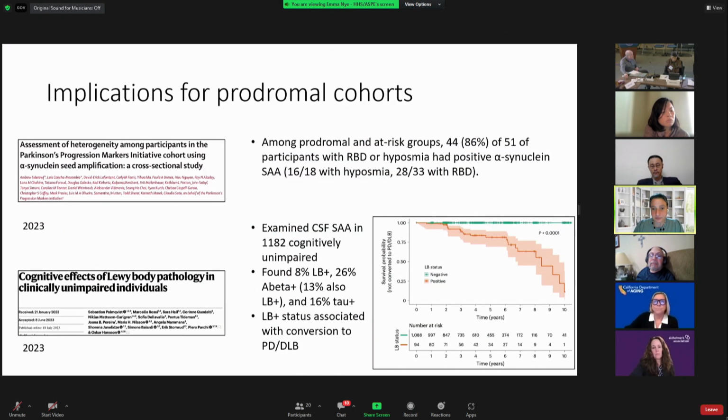Next slide, please. And so this ability to detect alpha-synuclein in life, and with assays such as cerebrospinal fluid or skin biopsy, and potentially down the road in blood, opens up new opportunities and new windows to see what the underlying biology of people who may be at risk for the disease may have. So there are implications for what we call prodromal cohorts. So these are two examples. One is the PPMI, Parkinson's Progressive Markers Initiative study, and the other, the Swedish BioFinder study.